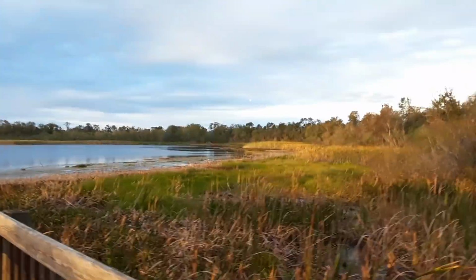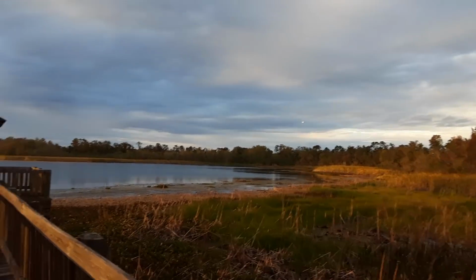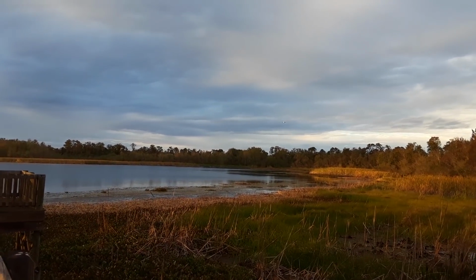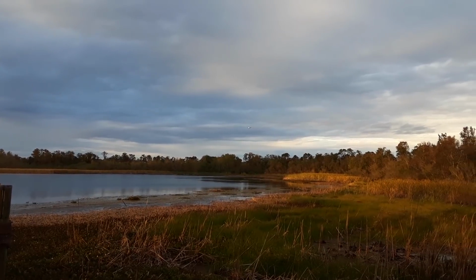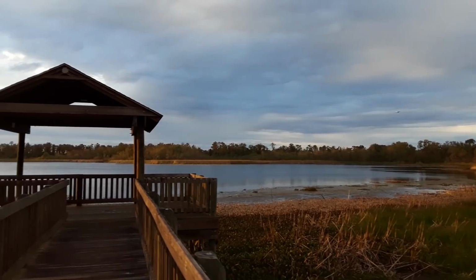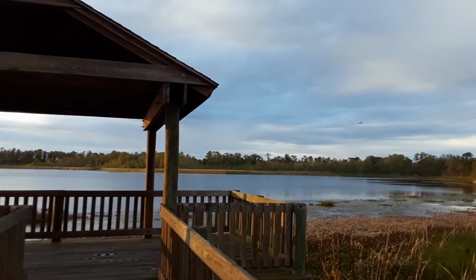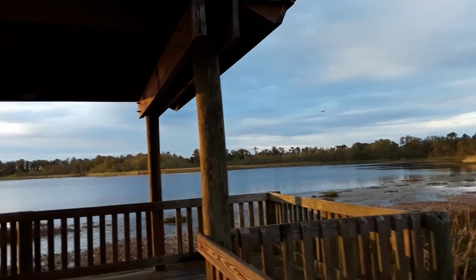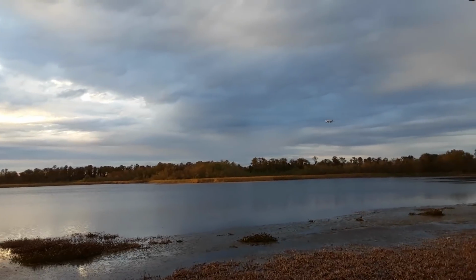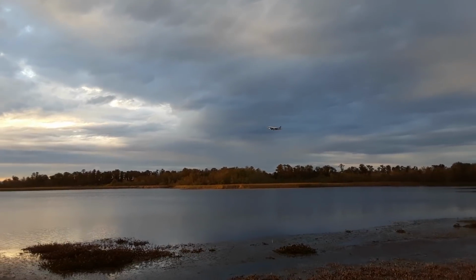Oh, here comes an airplane. You get to see one up close here. I don't know if you can see that light in the sky up there. That is an airplane coming in. Right there in the center of the screen is an airplane coming in. And I'm heading out towards the end of this walkway. See if we can catch that airplane up close. This is a great spot to view the airplanes coming in. I think I'm going to bring my son up here.